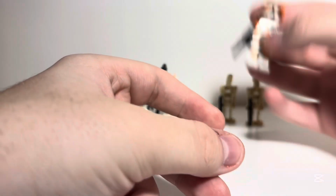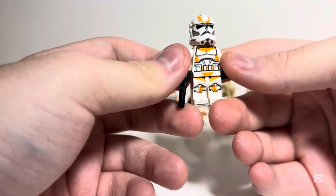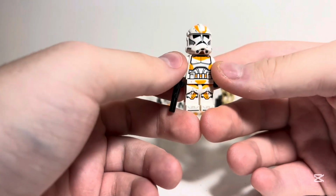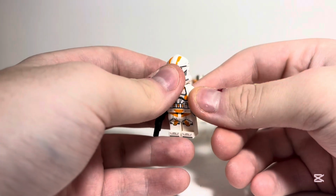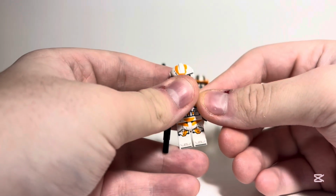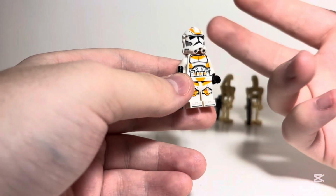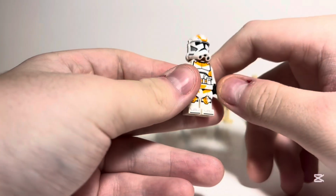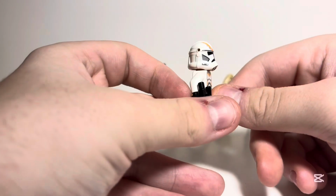So that's nice. But let's talk about the elephant in the room, which is the clone helmet holes. It's been talked about to death. As I said earlier, I just don't care. It's not a big deal. LEGO and Star Wars fans coming together to nitpick something is like the end of the world. Apparently this is the worst thing ever to happen. Again, like I said, it's one of the most terrible events in the history of the world, that there's some holes on the side of the helmet. They're not bad from the front. I don't care about them from the side.